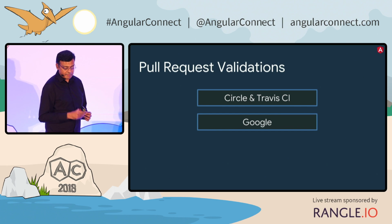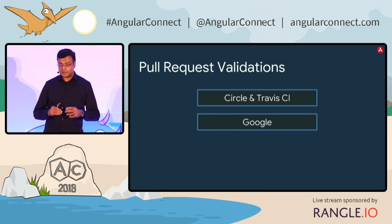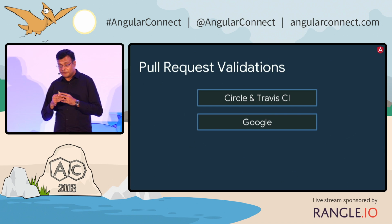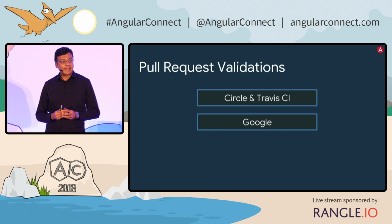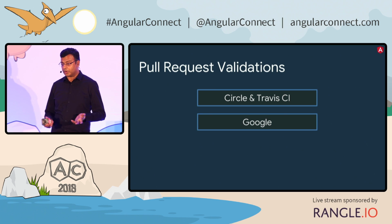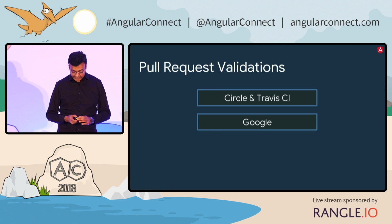In addition, we also have a Google validation step that you might have seen on the pull request detail screens. This is where we actually validate the changes you have made against Google applications. And this helps you get your first real validation in the real world. How cool is that?